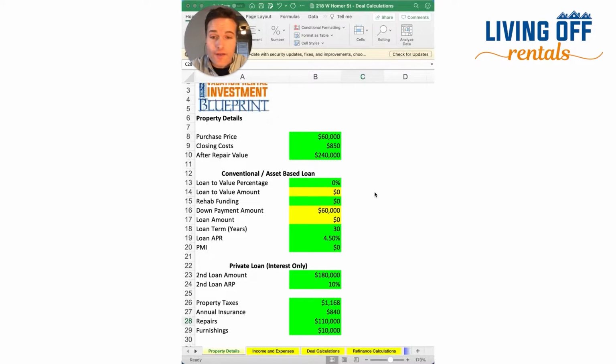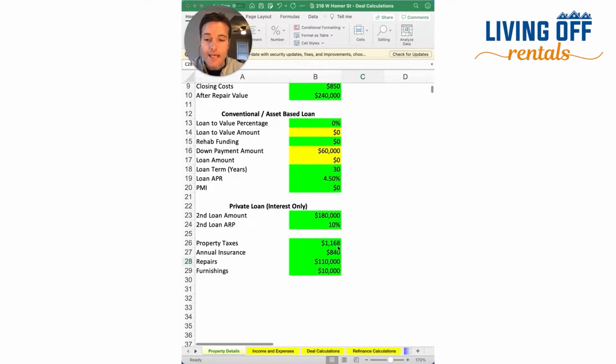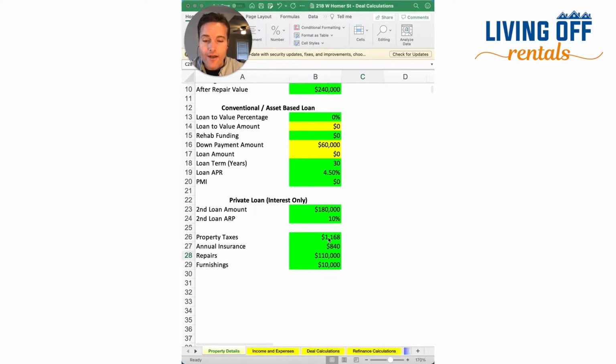So let's real quickly go through the numbers again. Just to recap: $60,000 purchase price. Closing costs, I put $850 in here to be conservative. It was actually $500. After repair value, $240,000. I used private money, so there was no conventional or hard money. It was private money, interest only at 10%. So I had to borrow $180,000 to do this deal, to have somebody else fund it completely. Property taxes are $1,168. Again, thanks to Indiana, the property taxes are super cheap. Annual insurance is $840. The repairs were $110,000, and furnishings are $10,000. And you can always go back and review any of this that you want to.